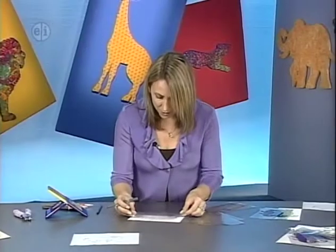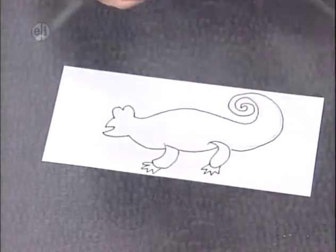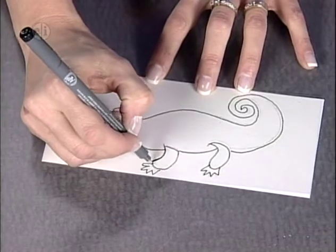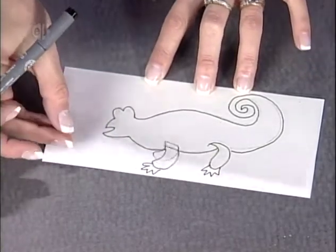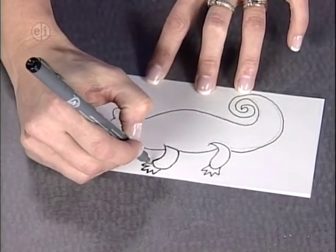So you can see that I've traced these ones on here. My other pattern was slightly different. So if I was going to do this one from scratch, I would want to trace each of the 5 transparencies with the chameleon. Now these transparency sheets have a rough side and a smooth side, and you'll want to draw on the rough side of the sheets.